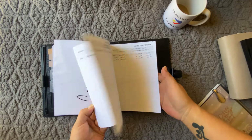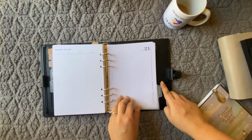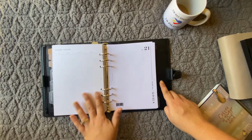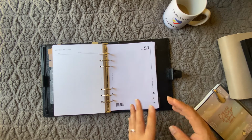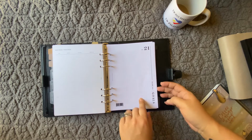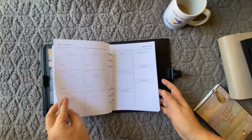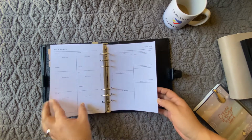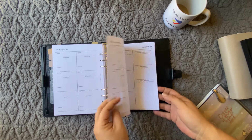And I keep all those trackers in here as well. The next portion that I use often is my goal setting. So this was another freebie from Sammy's Planner. Like I said, amazing freebies for A5 planners. And this is just where I kind of map out my goals and have action steps, like weekly action steps that I can check in on.